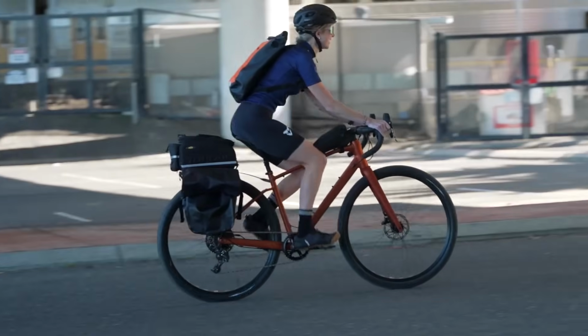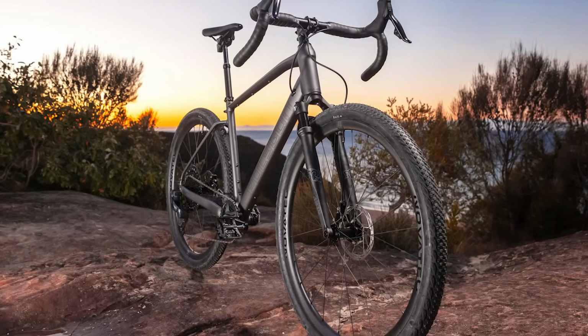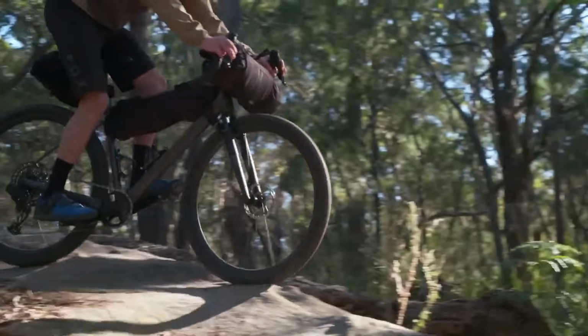The Polygon Bend R7 is the perfect bike for the rider who's looking to push their limits past the confines of paved conformity. But if you want even more off-road performance, then you should check out the Bend V9X, which includes a Fox suspension fork for even more off-road capability.